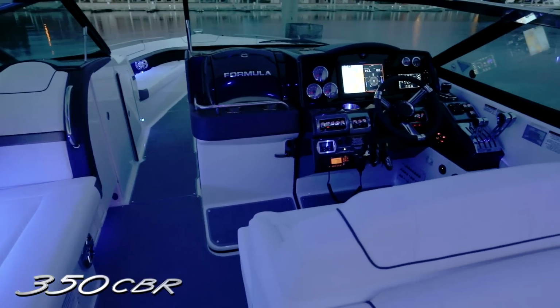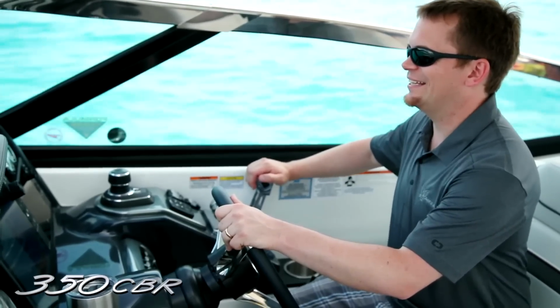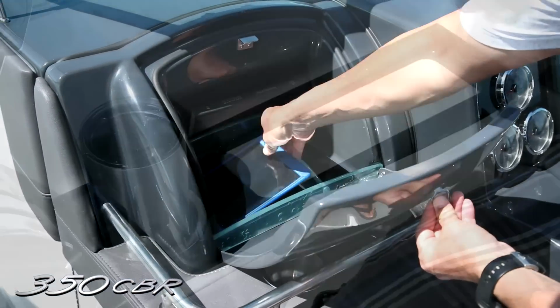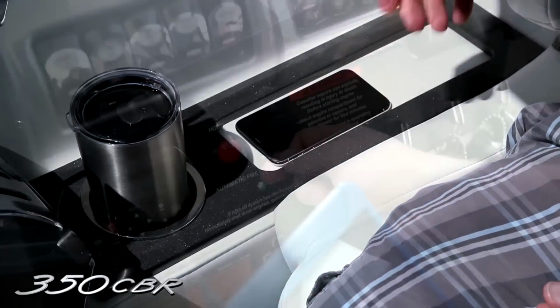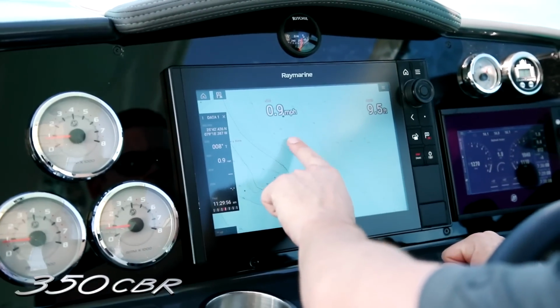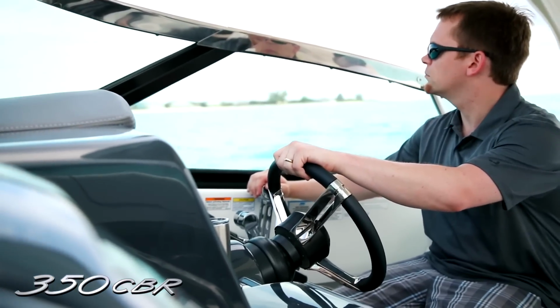The dash is a handsome blend of liquid black panels, sturdy composite molded construction, and precision stitched upholstery. Digital instrumentation and the Raymarine Axiom 9S GPS put you in control at the impressive leather-wrapped stainless wheel.